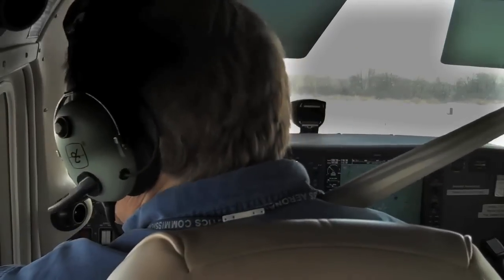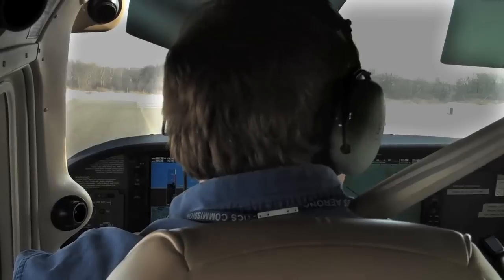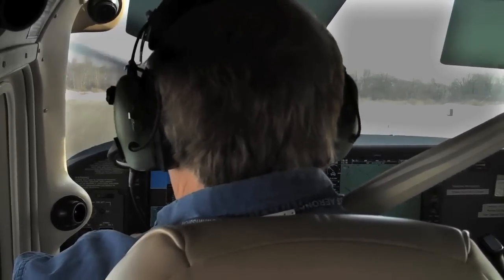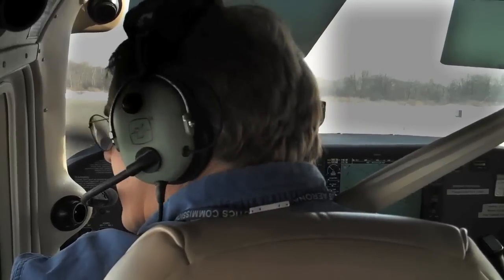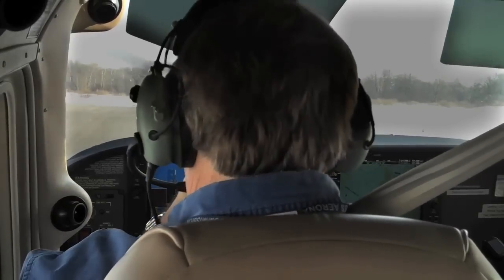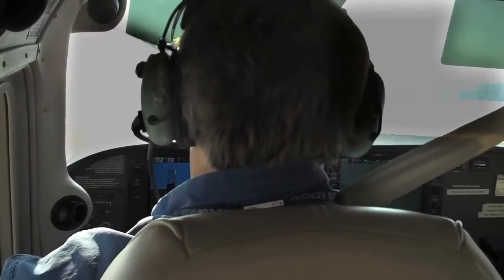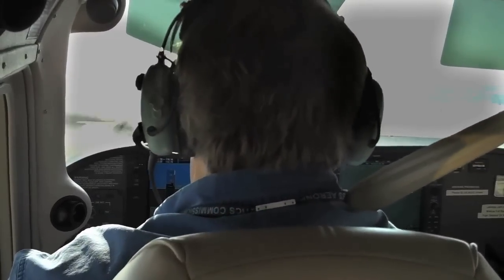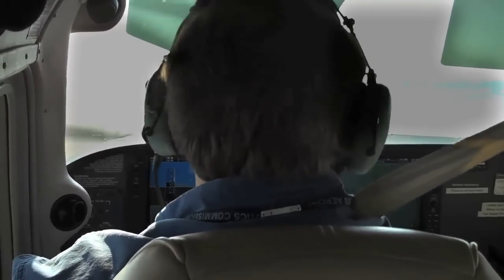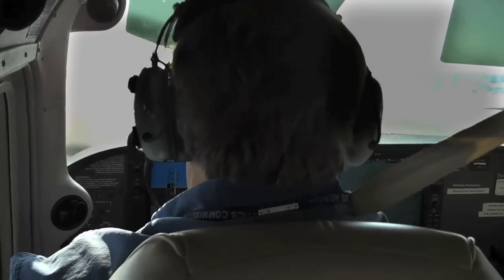Norwood Tower, Cessna 13151, holding short runway 17, ready for takeoff. Cessna 151, make left traffic, clear for takeoff. Clear for takeoff, Cessna 13151. Engines in the green, airspeed's alive, holding the center line, 30, good, 40, 50, and rotate.